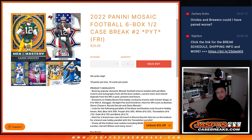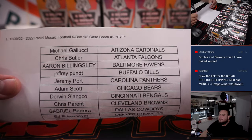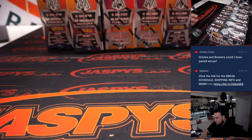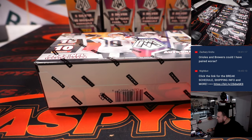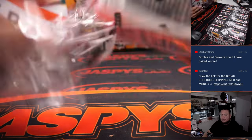We just sold out the 2022 Mosaic Football 6-box half case break, pre-teams number 2, which is the second half of the case. And again, 2 autos per box. Raymond, last one, Mojo, Texans. There you go, guys. Second half of the case right here.